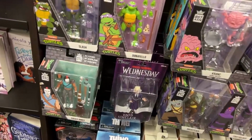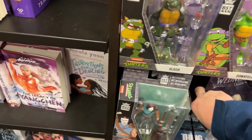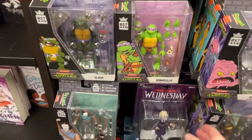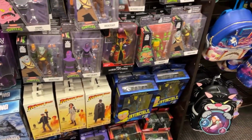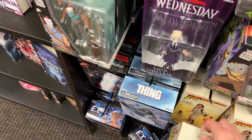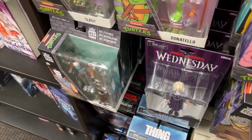Oh, they got Tony Terrors. Enid St. Clair. We saw Wednesday at Target over the weekend. We got 3 of these, so we'll take a picture of that. That's something different. And they also got the Last Stand McCready. This place didn't have it. And they're short round. I seem to be getting a lot of these Indiana Jones figures. Not anything I'm interested in, but if you missed them in stores, I'm sure they're probably a little bit more expensive. What, 30? Yeah, $29.99. I know he was, what I understand, was hard to find. Don't know if that's true or not, but that's what they had.